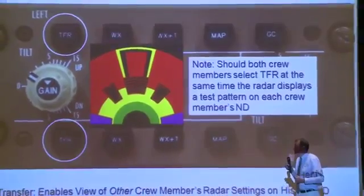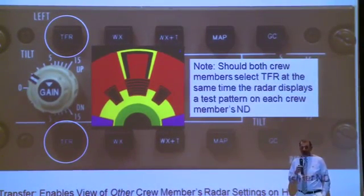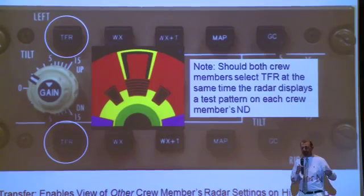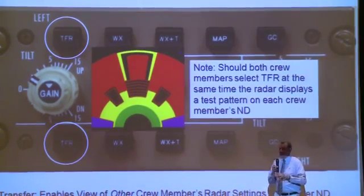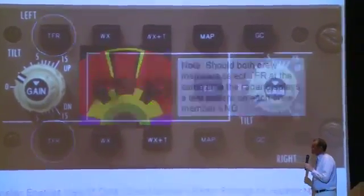So I did this training years and years ago for Air France, and they said, gosh, we have never, ever hit transfer at the same time, ever. And I went on a jump seat with them down to Johannesburg that evening on their 747-400, and both pilots hit transfer at the same time. So up popped the display. So never say never. You know that, guys. You'll get caught.